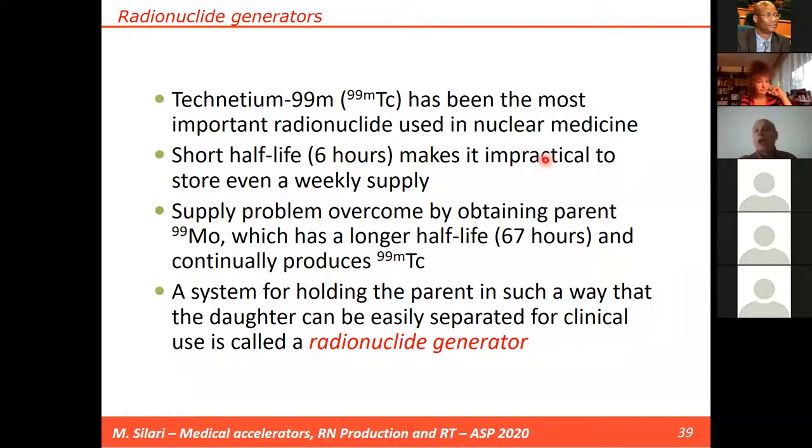So in practice, you cannot produce it somewhere else. You cannot produce it in a reactor and ship it. Apparently, it's only produced in a reactor and not with a cyclotron. So, you cannot actually produce it locally. So, how can you do it?